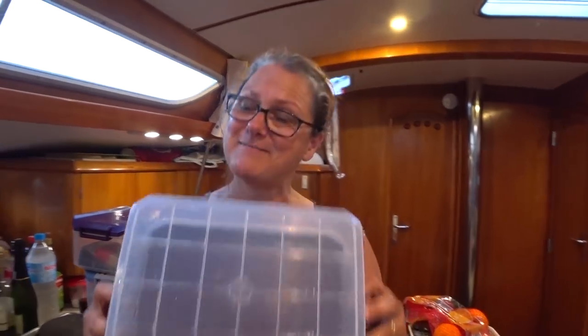But it's too low down if we just put it straight into the bottom of the fridge. So this is a builder-upper, and what we've found is that there's really no point putting anything in here because it's just a pain in the backside trying to get it out. So it's empty. Let's just chuck them.